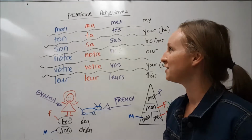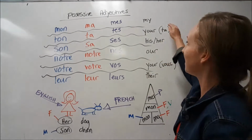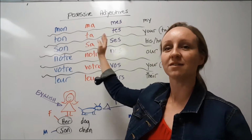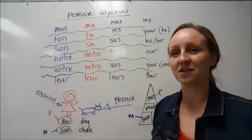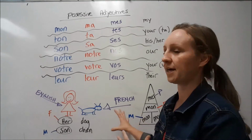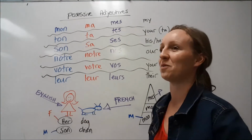Possessive adjectives can be kind of tricky because in English we have one word for something, and in French we have three, whether it's masculine, feminine, or plural. So this is already a little bit frustrating. Let me just show you our little diagram first before we even look at all of these words. There's so many words.